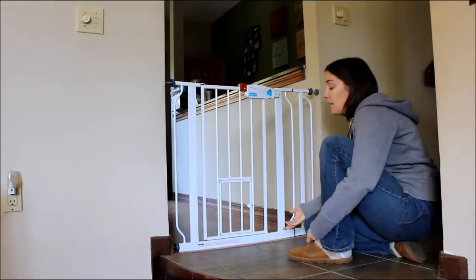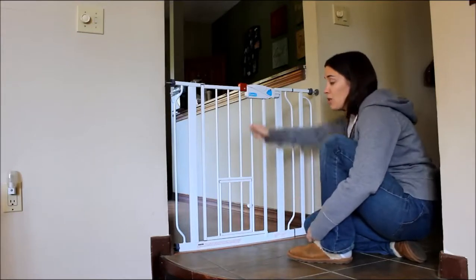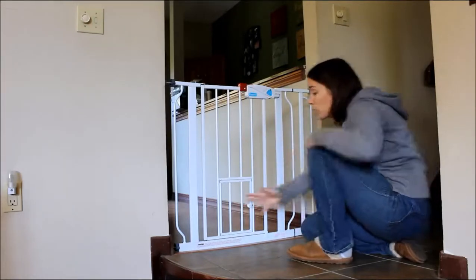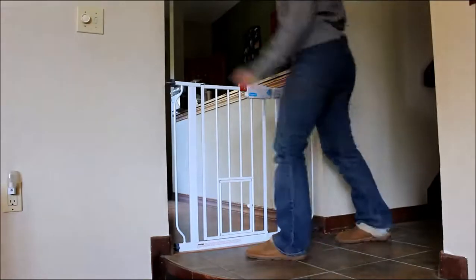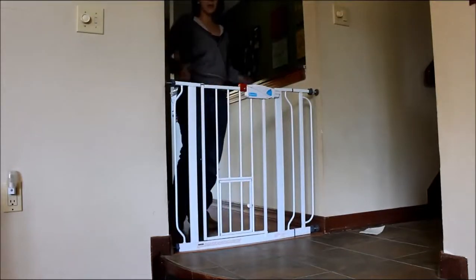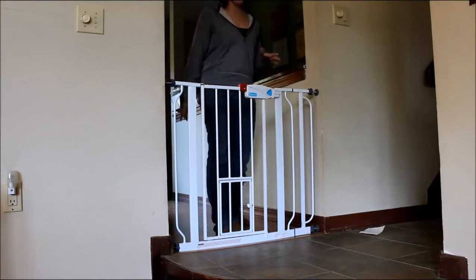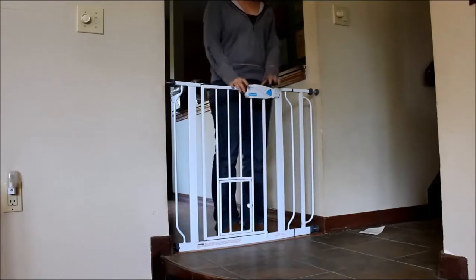However, there's a lot of work with this gate. Whereas some of the pressure mounted gates, there's just a bar that you kind of measure to where you want it and put the bar down and it pressure mounts. This one takes a lot more work, so I'm going to show you how it works for now. First of all, I'm 5'2", and I can step over this gate on my tiptoes. So if you don't want to fool around with the gate itself to open and close all the time, you can step over it. I'm very short, so I would assume that most of you are taller or about my same size.